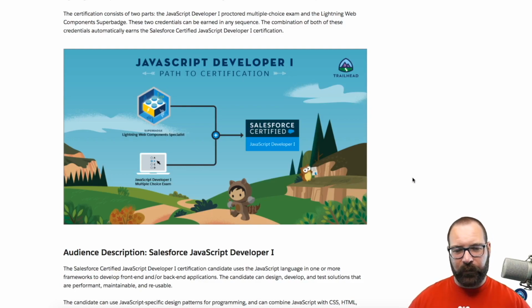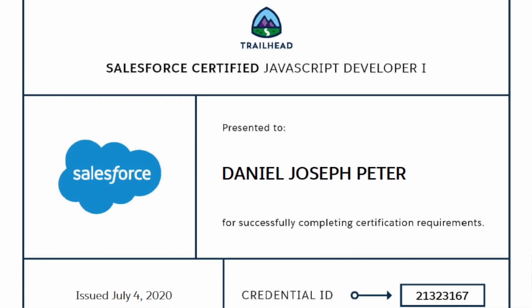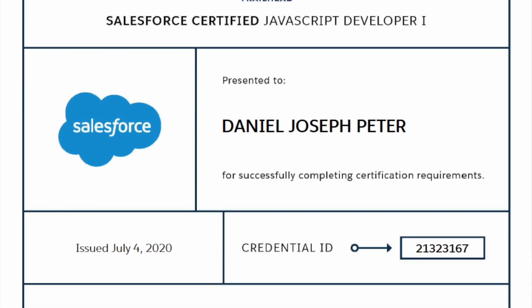Don't be worried if you complete one and then complete the other. You might not get your certification right away. I think there's like a batch job that runs in Trailhead. I think I got mine within 15 minutes. So, it has to connect the web assessor stuff with the Trailhead backend. Make sure you've done them both. And then you get your congratulations email with your shiny certificate.